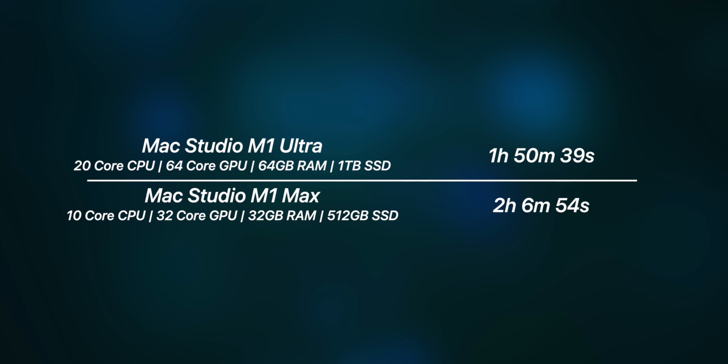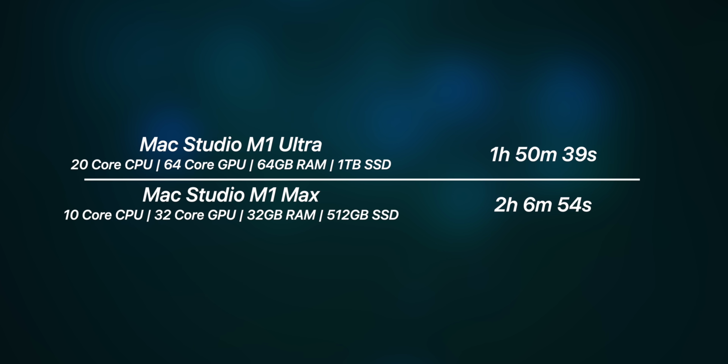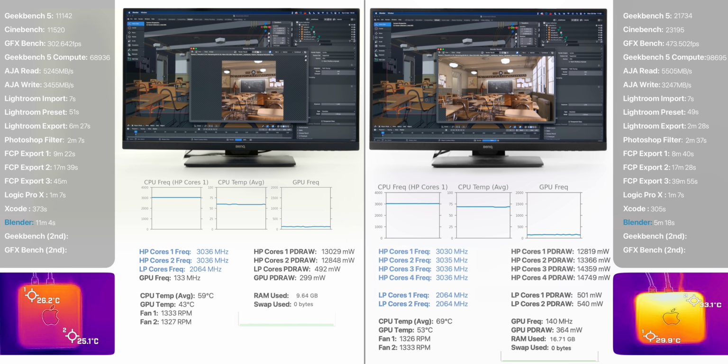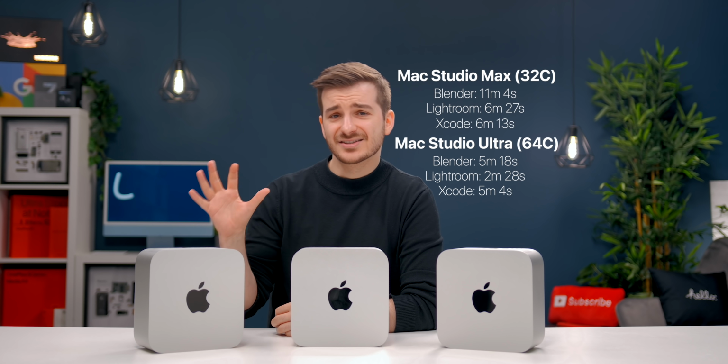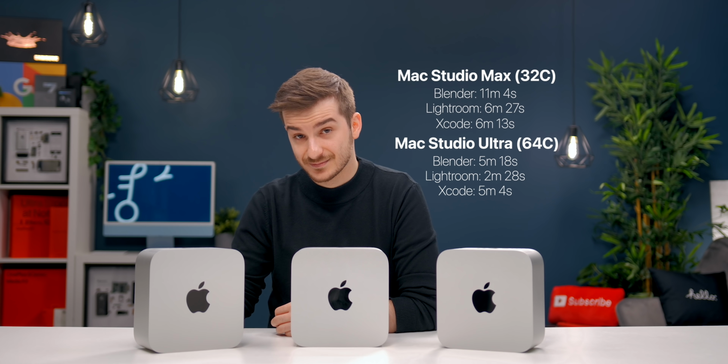So in conclusion, should you get the M1 Ultra Mac Studio over the 32-core M1 Max Studio? Well, even though we did not see a massive difference in the total completion time of our speed test, there were some pretty big differences in some of the apps that were utilizing all the CPU cores to their fullest, such as Lightroom and Blender and even Xcode to some extent.